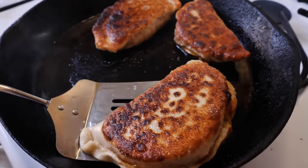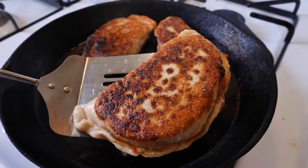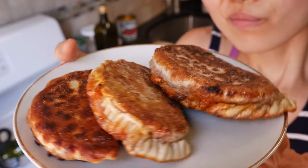Go until they're both golden on all sides, and then we're gonna serve it with a yogurt mint sauce. And by yogurt, I mean buttermilk and white cheese.